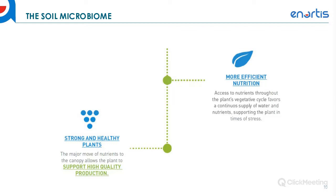And again, microorganisms are a critical piece of this loop, taking these nutrients that are plant unavailable and making them more available to the plant. And the BluVite product line is directly stimulating this root microbial interaction in the rhizosphere.